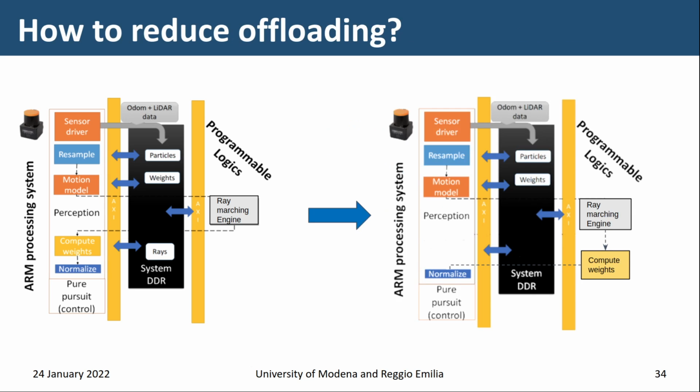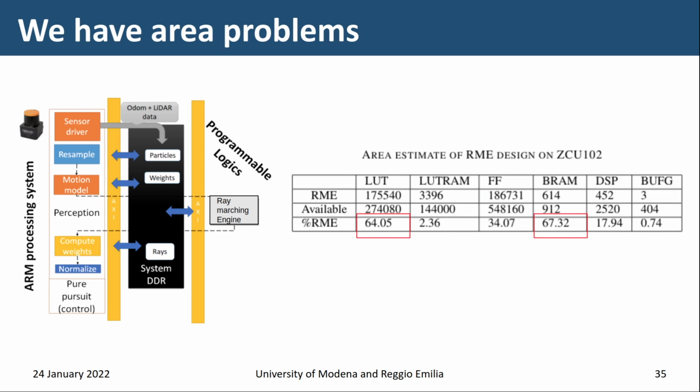So what can we do to reduce this offloading? In other words, how do we make sure that the data written in DRAM by the programmable logic is less than 90.2 kilobytes each time? What we would like to do is take the compute weight function, the function next to the remarching function, and put it on the FPGA. In other words, create a hardware acceleration of the compute weight function, so as to bring it closer to the remarching engine. Unfortunately, we cannot accelerate the compute weight function and put it on the programmable logic.